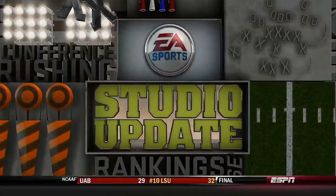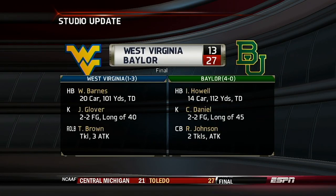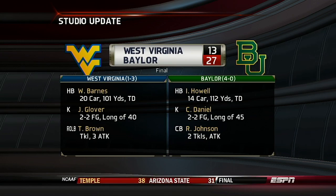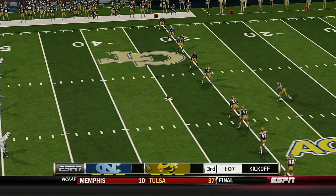Time for an update from the studio. Reese, what have you got? Let's take a look at some action from Waco. And for Baylor, their hot streak continues. Baylor wins it 27-13. Reese, a touchdown difference in this one, 21-14.